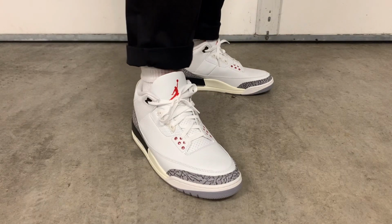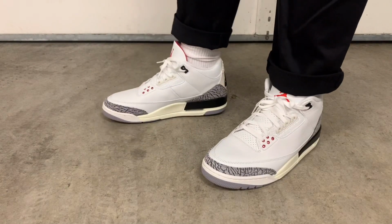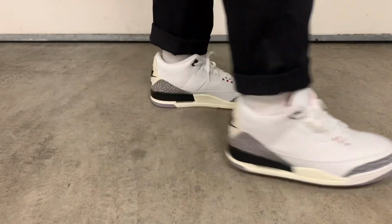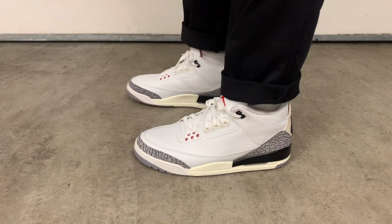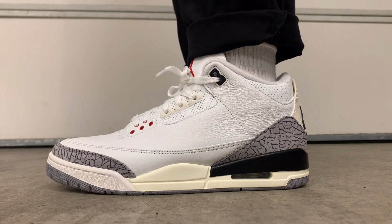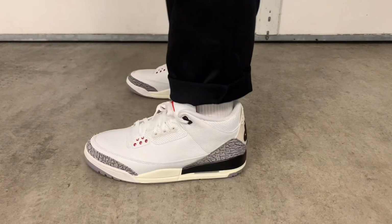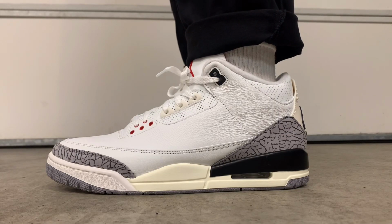But yeah, let me know your thoughts on these shoes, and if you did get a pair, let me know in the comments below if you experienced any QC issues, like the ones that are floating around online. I'd love to hear your experience, because mine is just normal, what you expect. Like I said, I got a close to perfect shoe. So let me know your thoughts on the shoe and your experience if you copped.